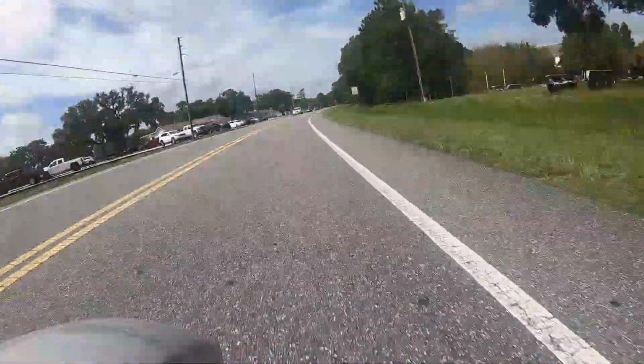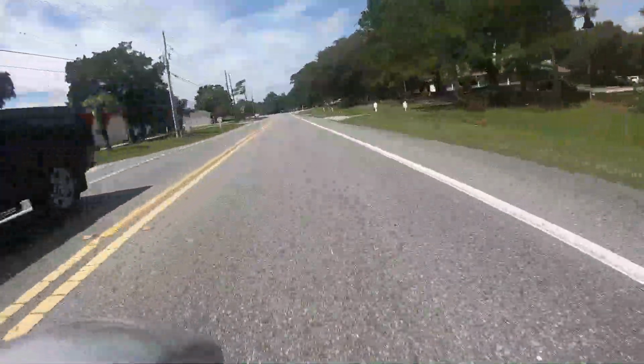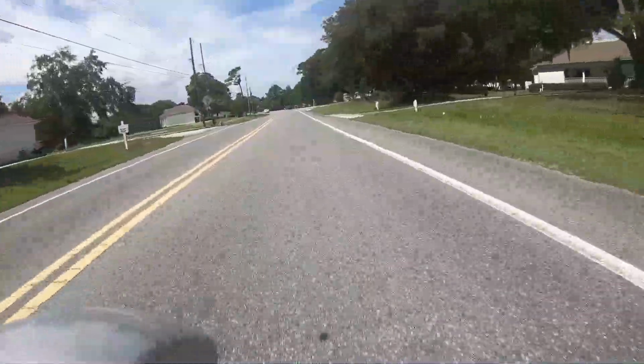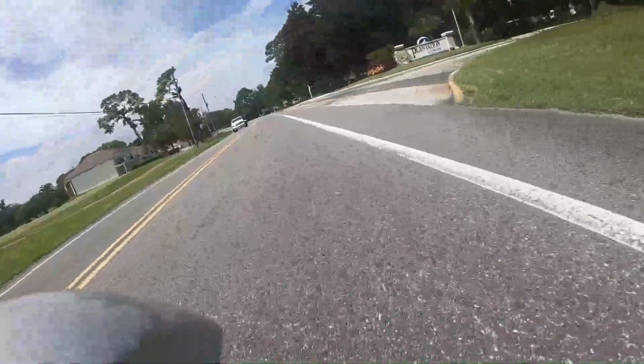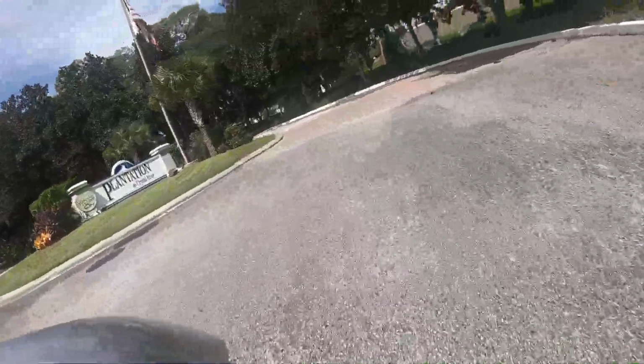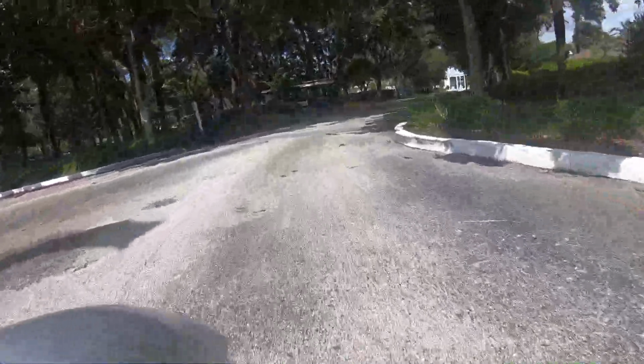Now coming up just on our left, as we come out of warp speed, is the Plantation Golf Course. It's a beautiful little course. Rumor was back in the late 50s, early 60s, Arnold Palmer used to go practice there for the Masters because the greens were very similar.